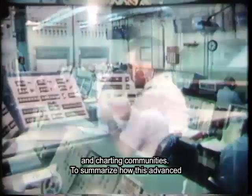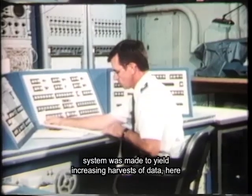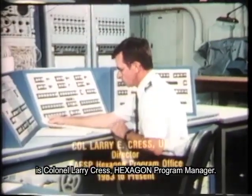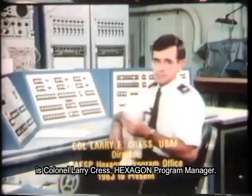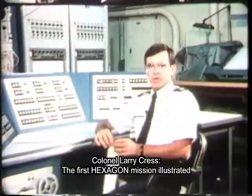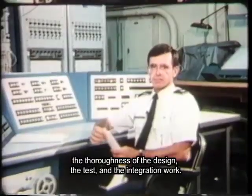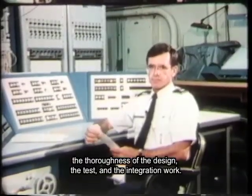communities. To summarize how this advanced system was made to yield increasing harvests of data, here is Colonel Larry Kress, Hexagon Program Manager. The first Hexagon mission illustrated the thoroughness of the design, the test, and the integration work.